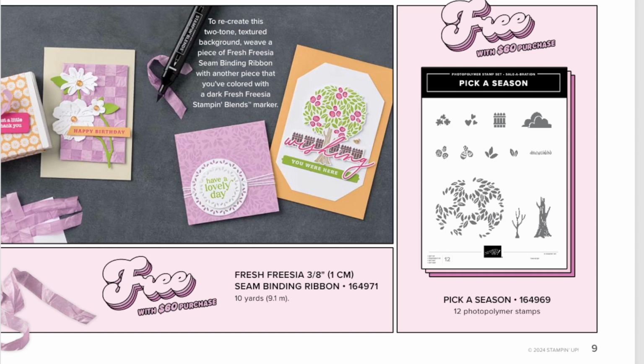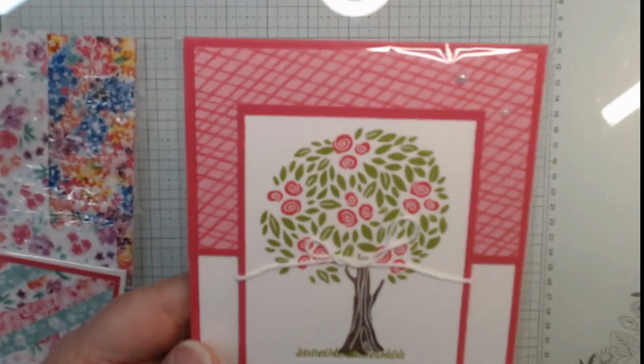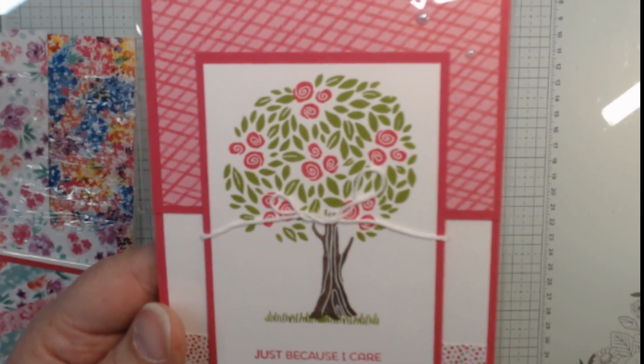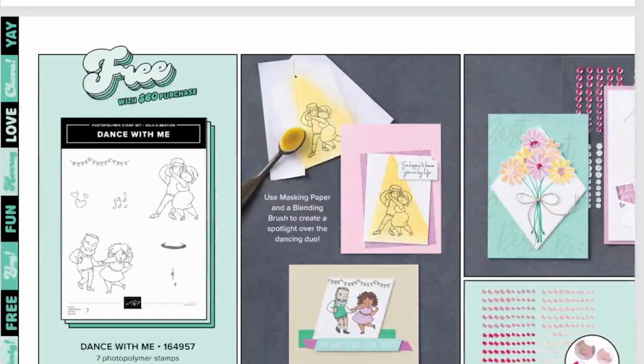And then bottom left you'll see that there's Fresh Freesia ribbon. So I'm going to quick show you this one card I got from the swap. Isn't that pretty? There's so many things you can do with this. All right, let's keep going.